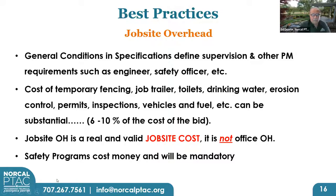These costs can run anywhere from 6 to 10% of the cost of the bid, depending on the size of the contract. Job site overhead is a real and valid job site cost. It is not office overhead. Therefore, job site overhead has to be a part of your spreadsheet and a part of your bid. If you are a subcontractor, you probably won't have very many of those requirements, but you will have some of them. And you need to account for those costs because you should not be trying to cover them in your markup.